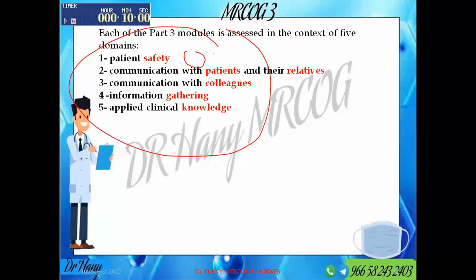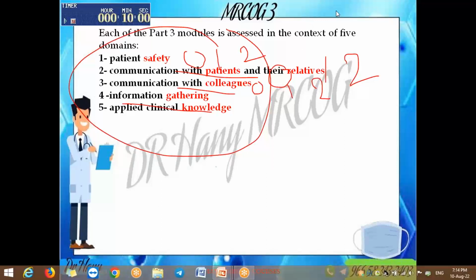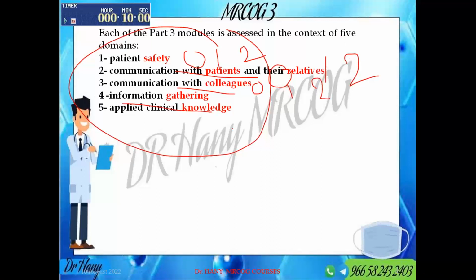Patient safety will be scored 0, 1 and 2. Communication with the patient, again 0, 1 and 2. Communication with your colleague, like teaching, or a referral to a colleague in another specialty, and again, depending on what you cover, you will get borderline, pass or 0. Information gathering is history taking, how to take a history from a patient, and how to understand the background in your colleague task. There is also information gathering there.